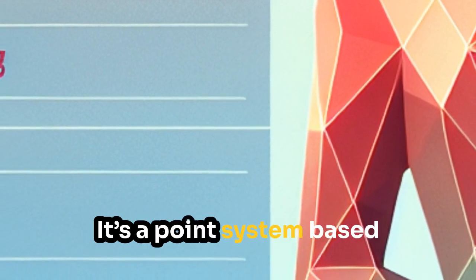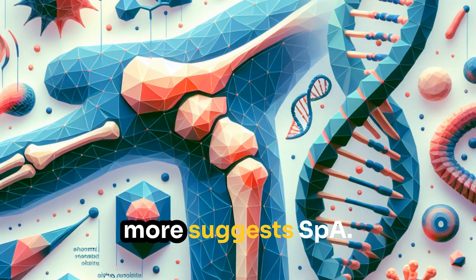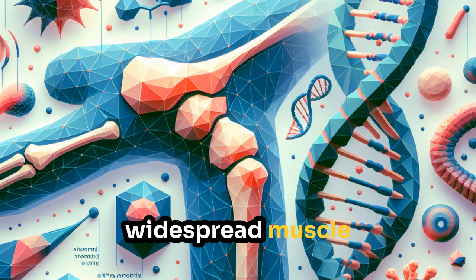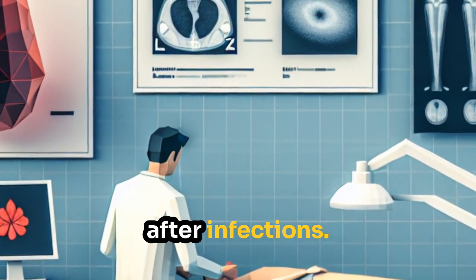It's a point system based on symptoms like back pain, joint swelling, skin or eye issues, family history, gene testing, and response to medication. A score of 6 or more suggests SPA. But before making a diagnosis, other possibilities have to be ruled out, like rheumatoid arthritis, widespread muscle pain, regular back strain, or joint problems after infections.